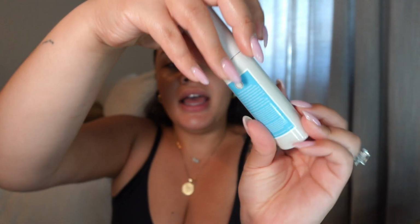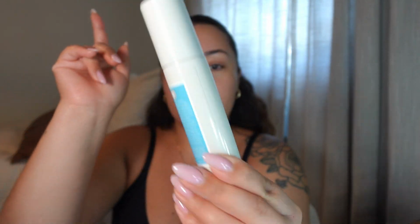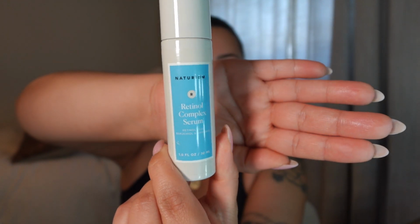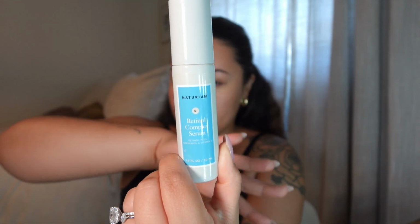If you're wondering what my nighttime serum is, by the way, I know I just did the niacinamide. That I only use in the morning. I have been loving the Naturium Retinol Complex Serum at night. This has been really gentle on my skin. Like I said, sometimes stuff can be too strong for me. Not the case with this one. So if you need a really good, not crazy expensive retinol, I really like that one.